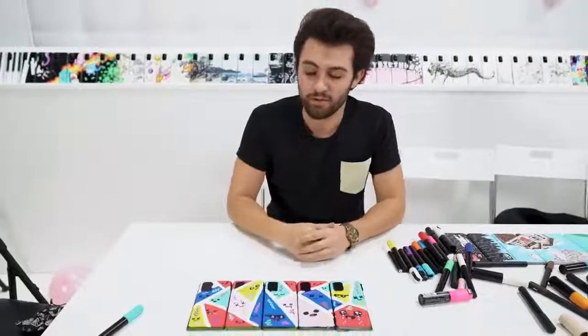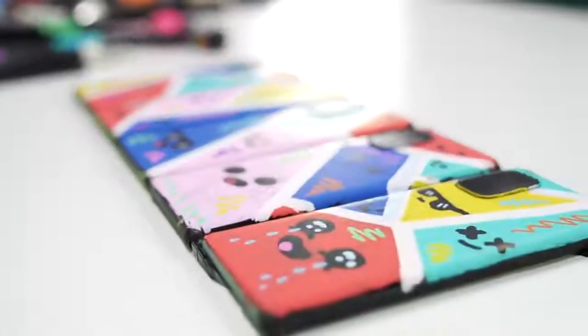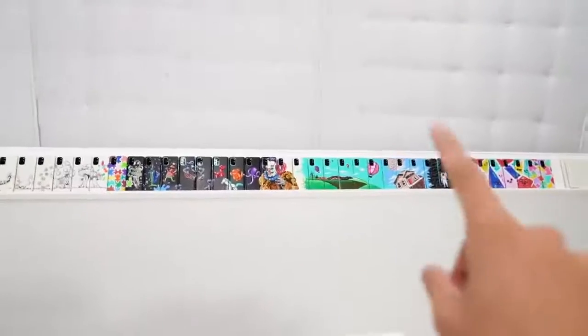This is a piece called Special Gang. Everybody here is very special in their own way. We have different colors. We have different emotions. Everyone is different, yet we're all the same. With these phones added onto the mural, we now have 80 phones on this rack. We are now down to our last 20 phones.